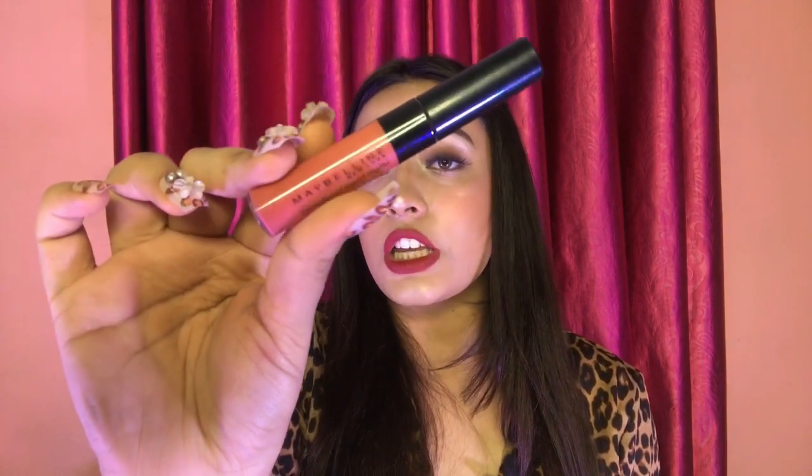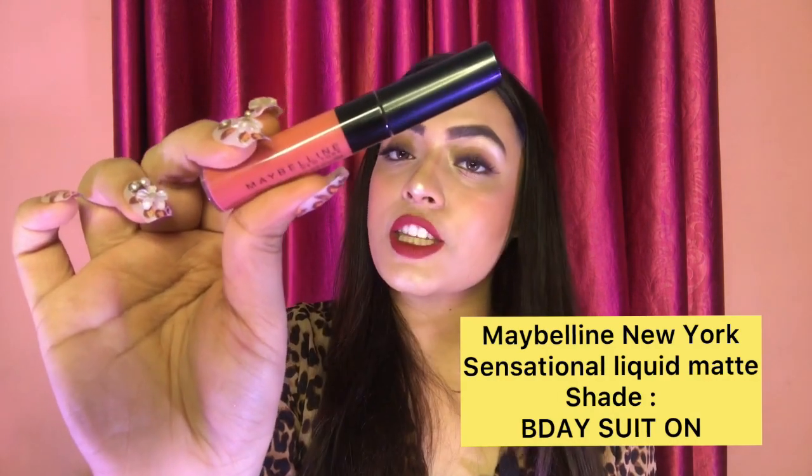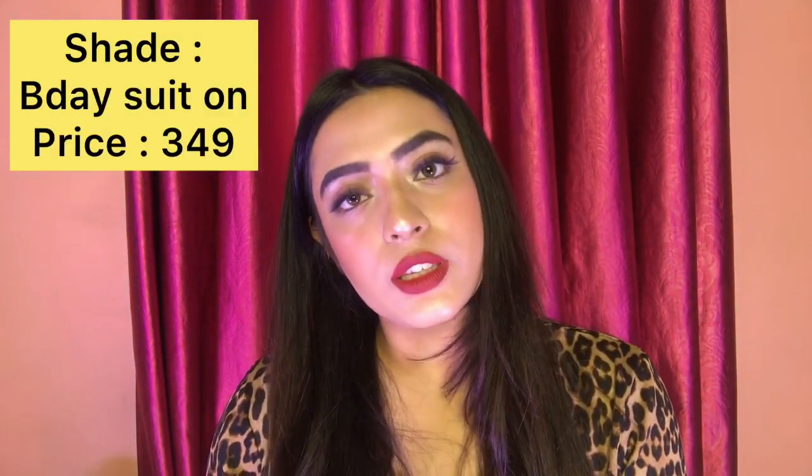First nude lipstick I love, it's from Maybelline New York Sensational Matte and it's in the shade Bday Suit On. Much of the lipstick. This lipstick is super nude and very comfortable on lips as well, and I purchased it for $3.49 and it's quite affordable. And all the lipsticks I show you today are nude and under $7.99, so keep watching the video.